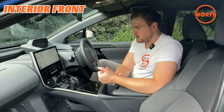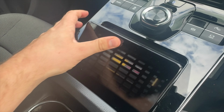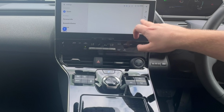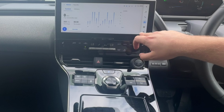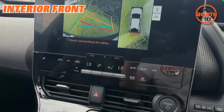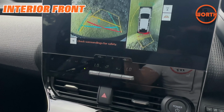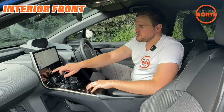So an Apple CarPlay, so you can put your phone in here, you get a wireless charging mat, got all your modes here, and you get some buttons for your air conditioning. You can control sort of the temperature, which is good. You do get touch sensitive buttons along the bottom. They can be a little fiddly, but again, Toyota have helped you out. Kind of small standard piano key buttons here.